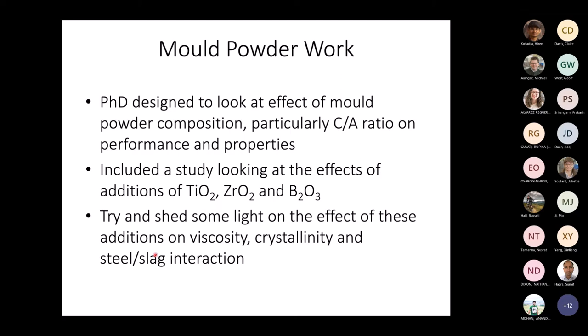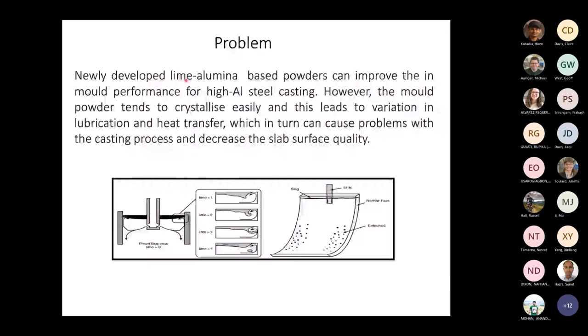So certainly for some of the high aluminium steel grades that have been developed at the moment, some of the newly developed mold powders, I say newly developed, but probably 10, 15 years or so ago, they don't tend to work properly in some cases. They tend to crystallize quite easily. They also tend to pick up aluminium from the steel, and that affects their viscosity, and that negatively affects their performance.